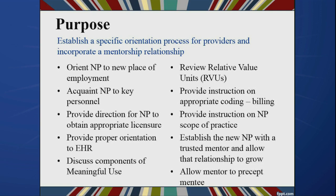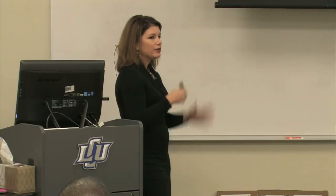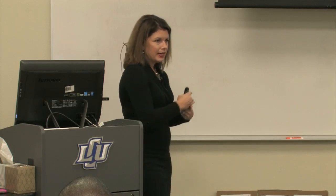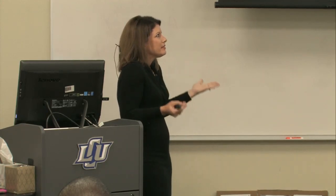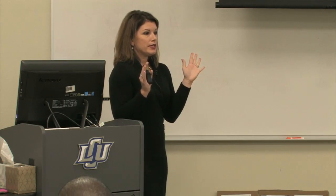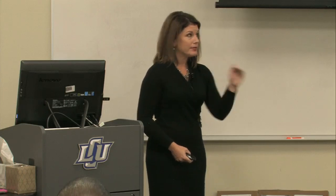Provide direction to obtain appropriate licensure. I know in my schooling, if I was taught this, I don't remember, but when I graduated, I had no idea how to obtain my APRN license, and I had to have that first before I could, and then I had to get a DPS first, and then a DEA. And just those steps that seem simple, but when you're just already overwhelmed and someone's coming at you saying, how come you haven't had this license yet? It'd be nice for someone to say, you know, here's the step-by-step process.